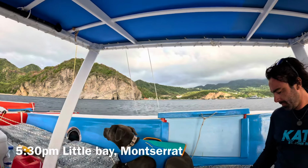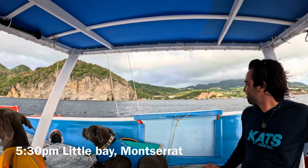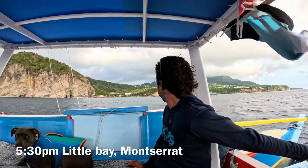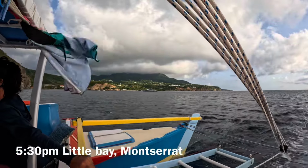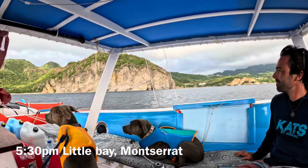After a really long sail, we ended up spending the night in Montserrat. We also couldn't check in with the dogs here, so it was just a one-night rest, and it was really, really quaint. And we loved these awesome cliff faces. It looked like little caves were in there as well.